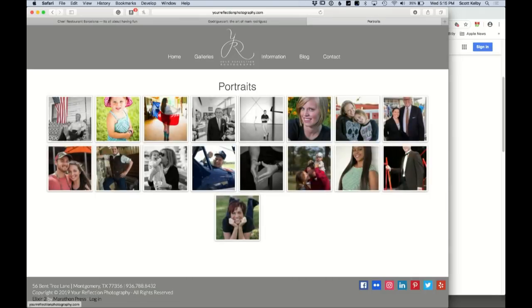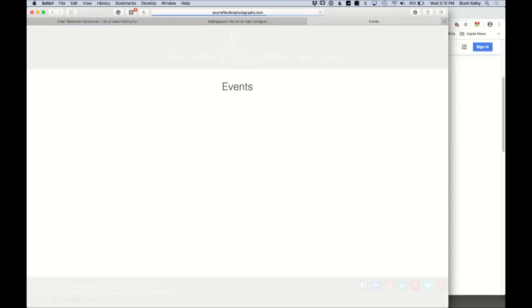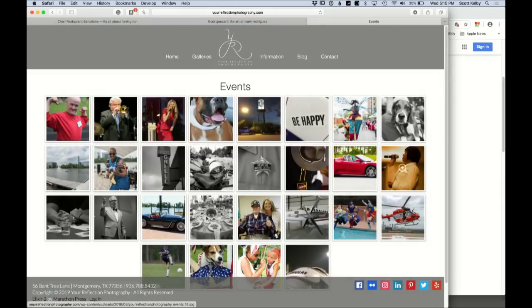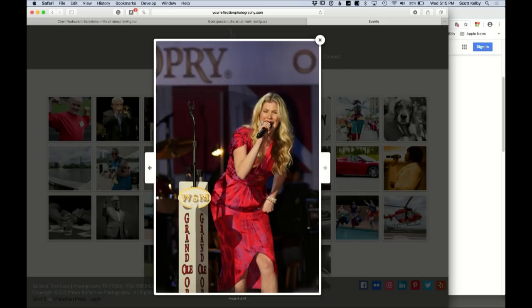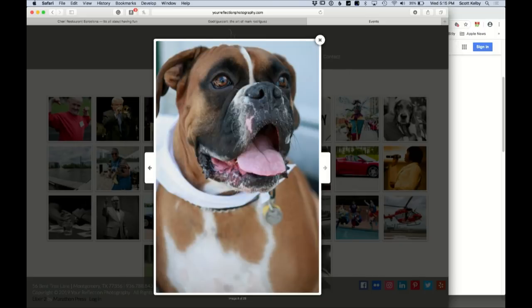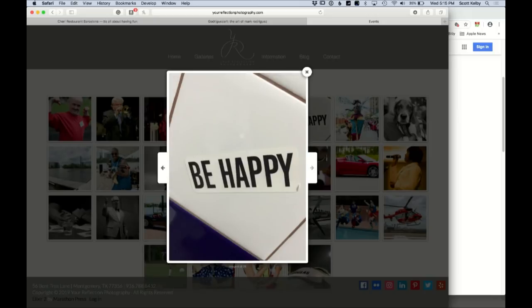Well, that's weird, because this portraits, events, is pretty much an event. No, that's what they started out with, events, but then they switched over to portraits. Who is that? Maynard Ferguson? No. The dog just doesn't say event to me. This doesn't say event to me. Neither does the dog. Or be happy.